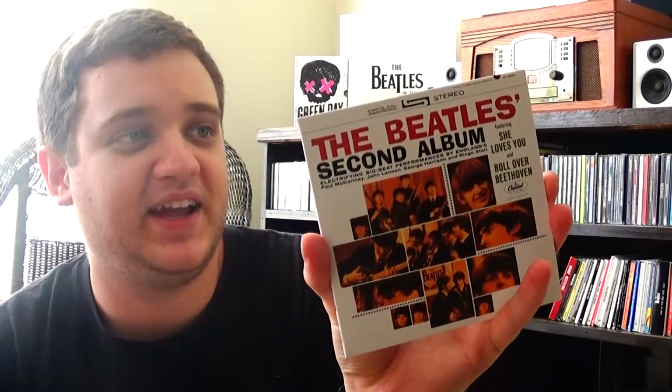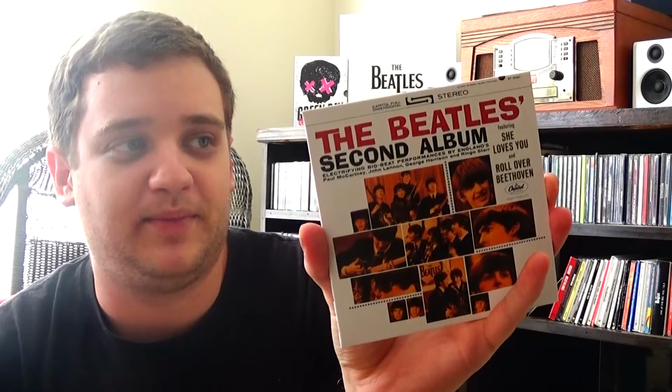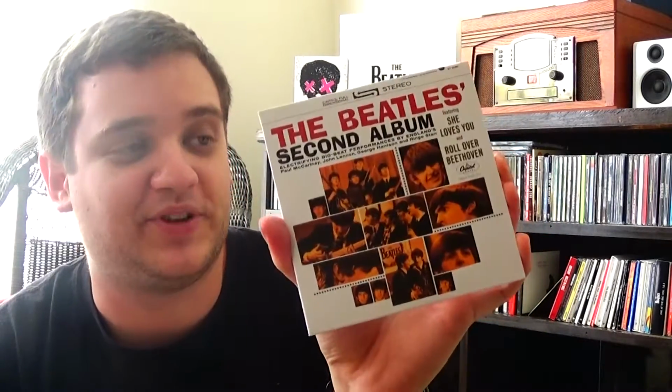So next up, we're in my top 5 now, I suppose, is the Beatles' Second Album. Damn, man, this is really good. Has a lot of the same kind of energy as With the Beatles. With the Beatles is one of my favorite UK albums, so I kind of have a soft spot for this one, and especially ending with She Loves You. I think that's a pretty cool way to end an album right there.